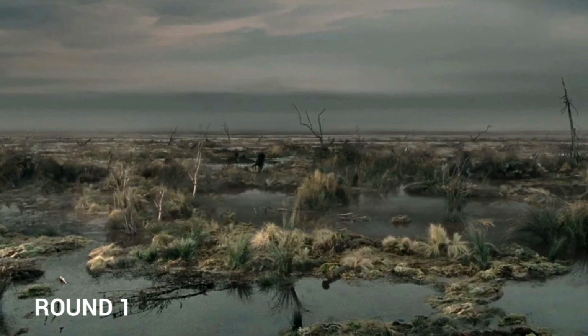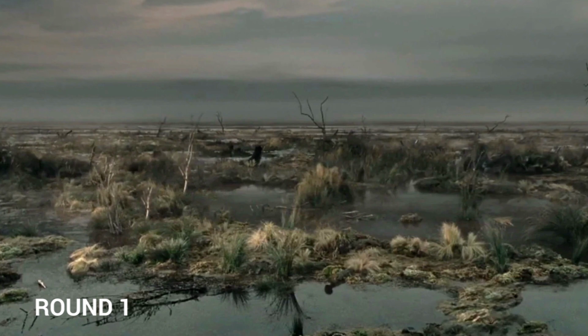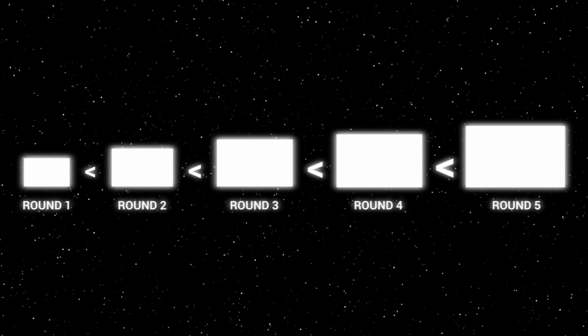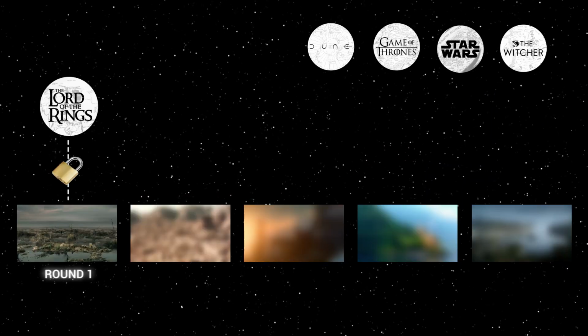But there's just something about the colors, the eerie atmosphere of this image. The tone makes me believe that it has to be the dead marshes. And also, this first round should be the easiest round. So I'm locking in The Lord of the Rings for this location.